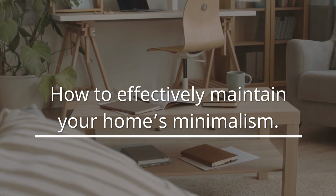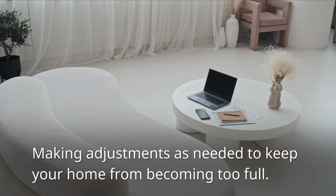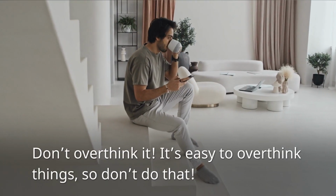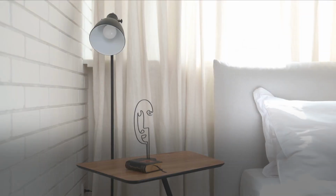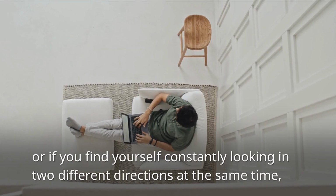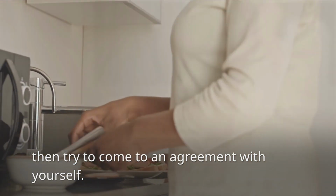How to effectively maintain your home's minimalism. Making adjustments as needed to keep your home from becoming too full. Don't overthink it. It's easy to overthink things, so don't do that. If you find yourself stressed about how much space is left, or how your couch or the walls in your living room are too dark, or if you find yourself constantly looking in two different directions at the same time, then try to come to an agreement with yourself.